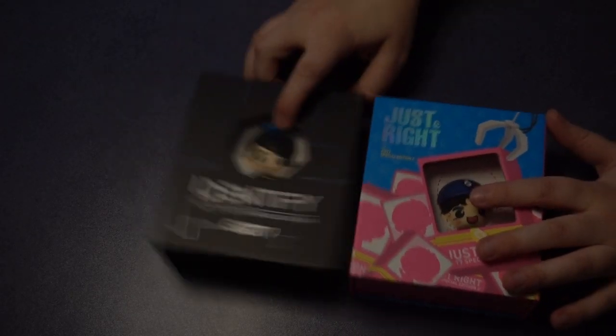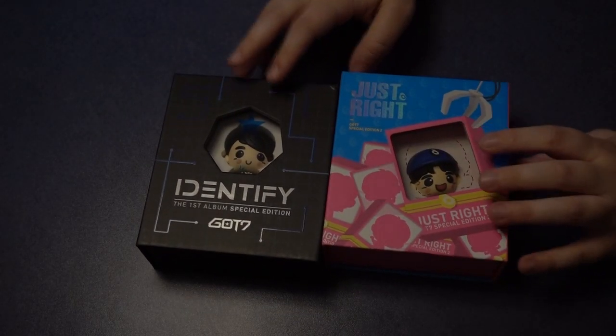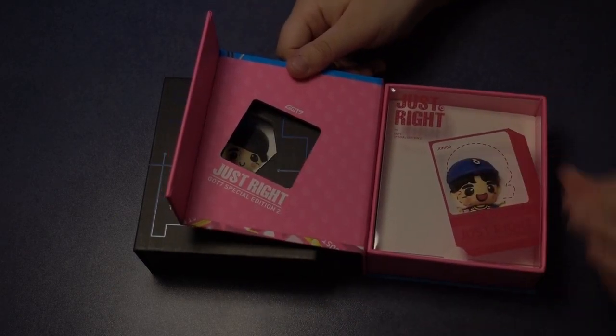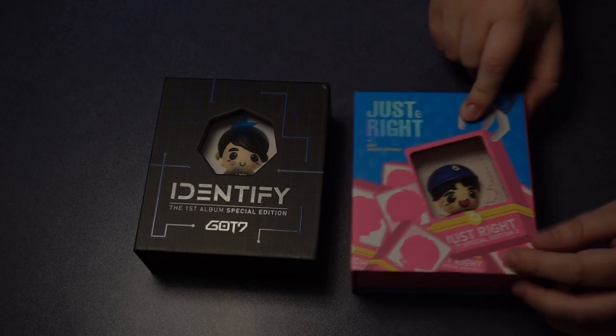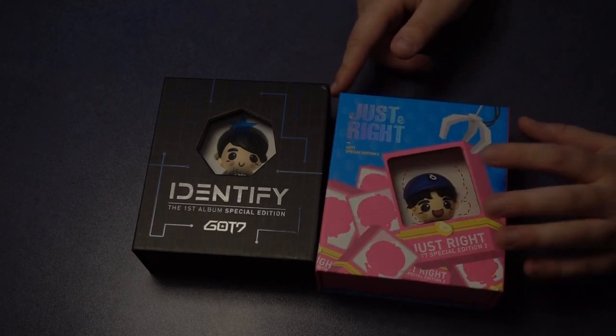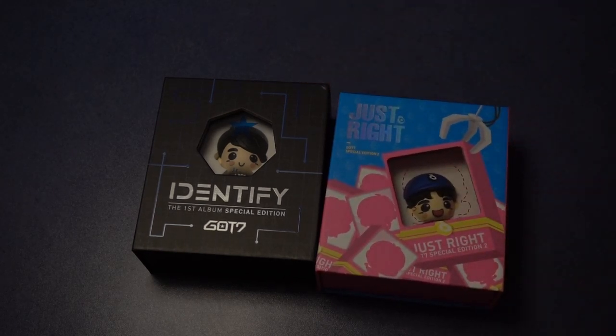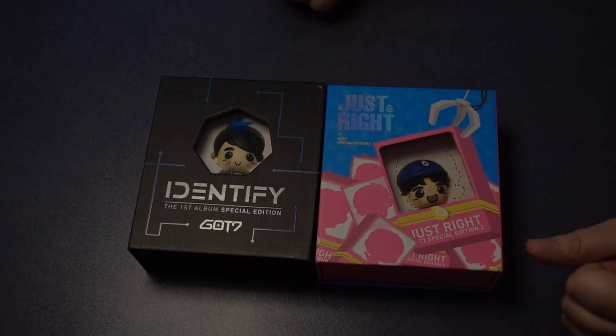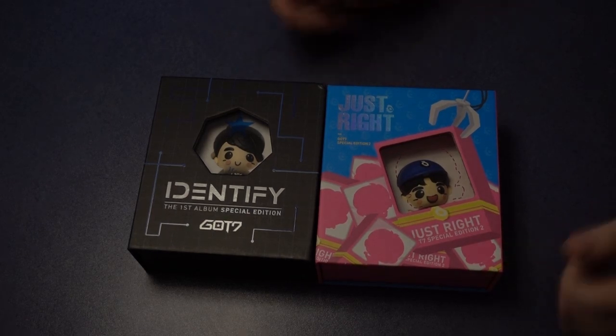And then JP did these USB sticks for Identify and Just Right. So they're a little figurine, you have the music and extra photos on there. And normally they're like 50 bucks. But in my local, so Germany, there's a store called Neo Tokyo. And I found them there on sale for 25 each. So I bought basically 2 for 1. Yay! And that is that. And now we come to other miscellaneous stuff.